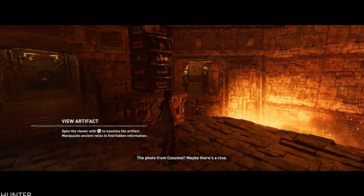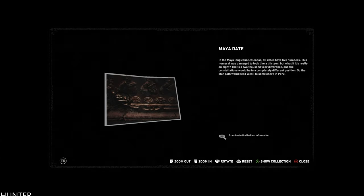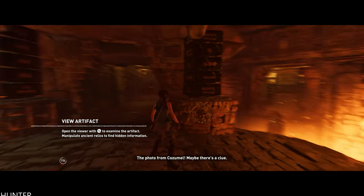The photo from Cozumel. In the Maya long count calendar, all dates have five numbers. This numeral was damaged to look like a 13. But what if it's really an 8? That's a 2,000 year difference, and the constellations would be in a completely different position. So the star path would lead west to somewhere in Peru. Oh, maybe there's a clue.